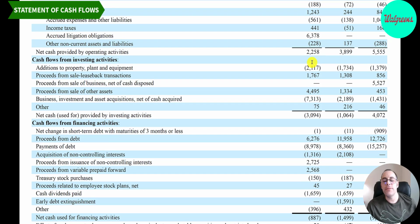Let's look at their investing section. They spent over $2 billion in PP&E. It looks like they sold part of their business. They received $1.8 billion. They sold some of their assets. They received $4.5 billion. And it looks like they acquired other companies. They spent $7.3 billion. So in their investing section, they had an outflow of $3 billion.